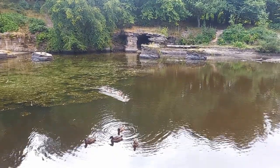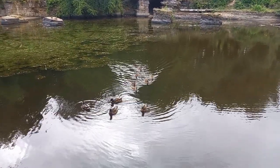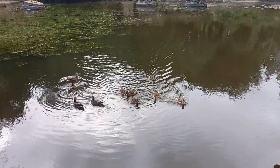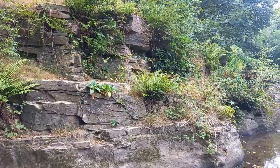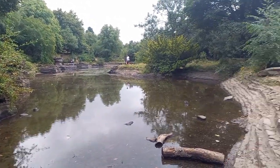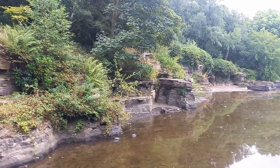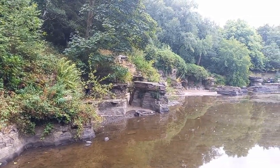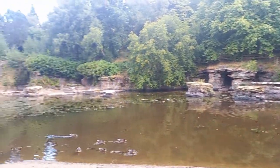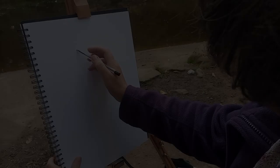It's that structure though. Oh, ducks. These came floating through the weeds, ready to see if anyone's got any food. Those structures though, they're just crazy. I don't know who would even contemplate building this halfway up a hill. It is absolutely magnificent.